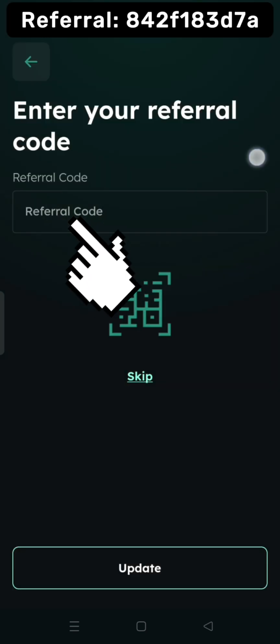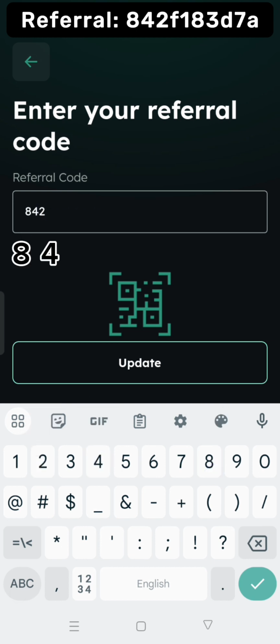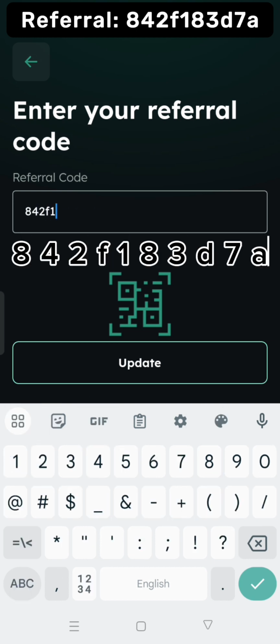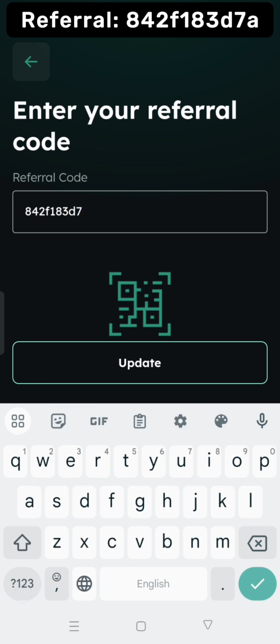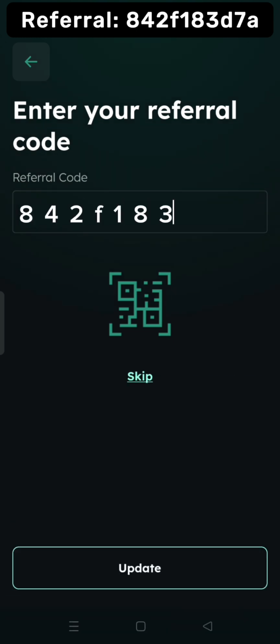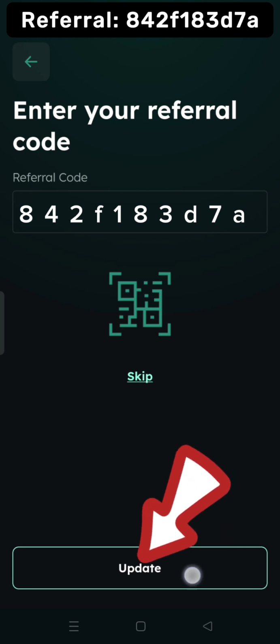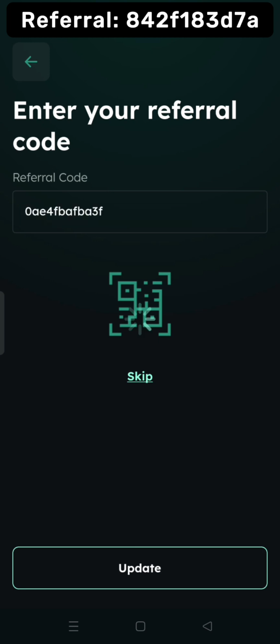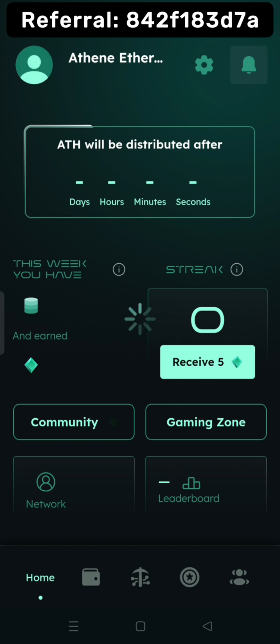In the next window, you must enter a referral code. You can write here 842f183d7a. I repeat, 842f183d7a. Now, you have successfully created an account on the Athene Network.